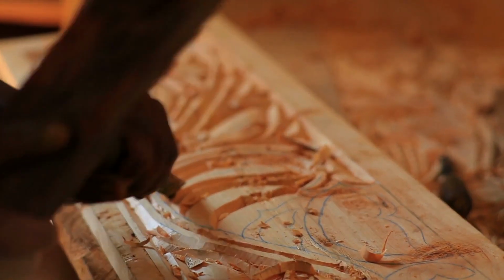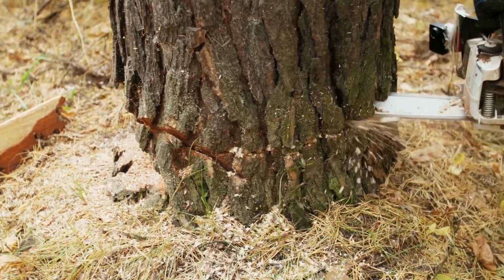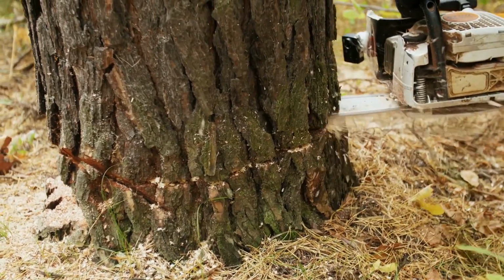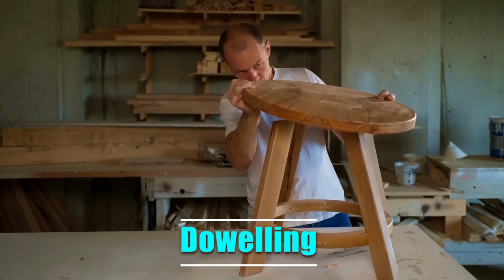After this comes the joining processes, which include tenon, doweling, and dovetailing, respectively. A projection on a piece of shaped wood that is cut and fashioned to be inserted into a hole that is known as a mortise is referred to as tenoning. Two pieces of wood can be joined together at an angle of 90 degrees using this technique. Doweling.